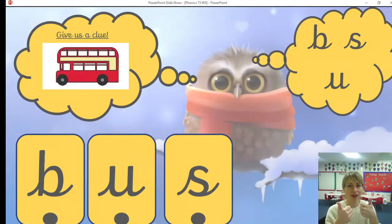Okay, did you get that right? Well done. Give yourself 5 points if you got it from the bus, and give yourself 4 points if you use the letters, 3 points if you just use the B, 2 points if you just use the A, and 1 point if you used all of the letters. Great job. I love the writing that I'm seeing.